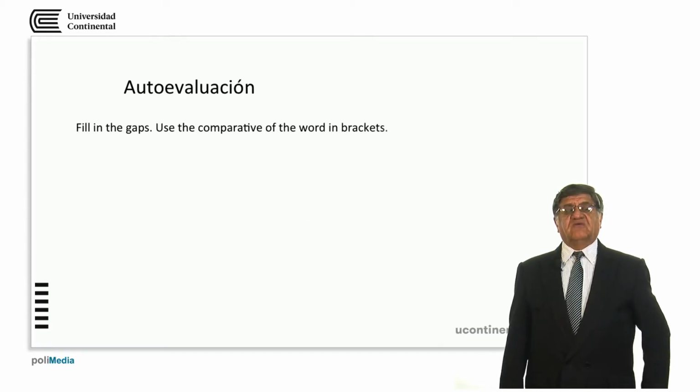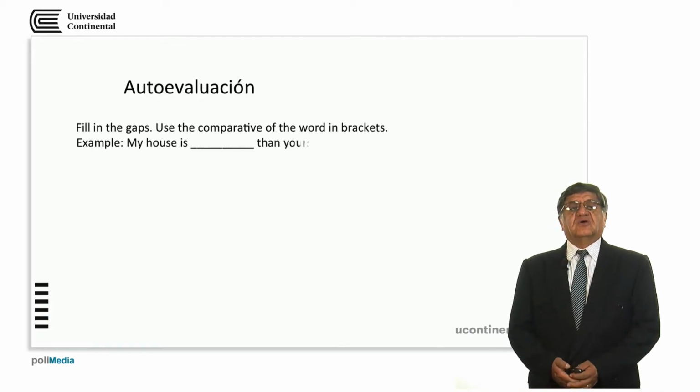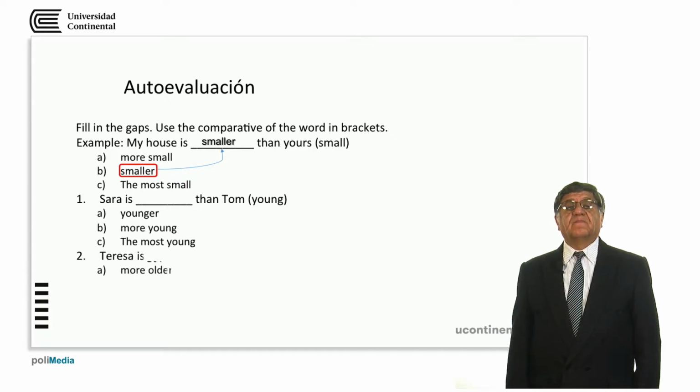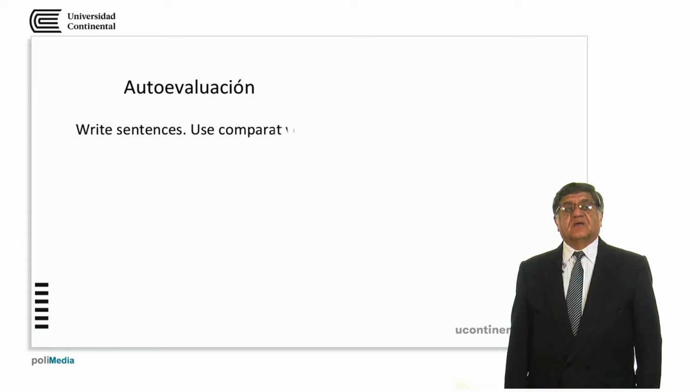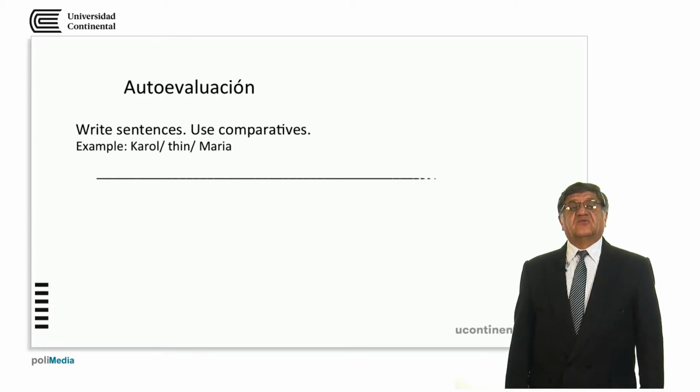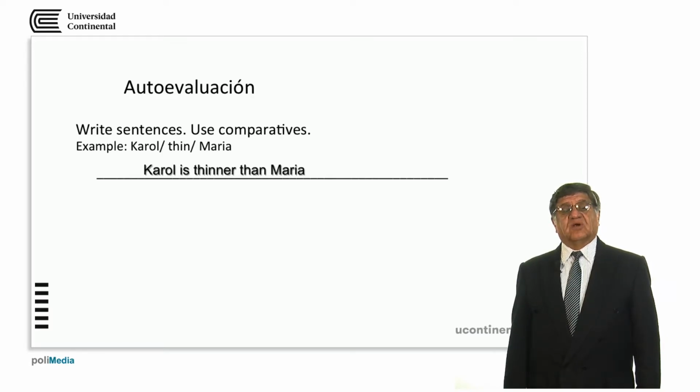Okay, let's check if you have understood all this. Yes, smaller. Small becomes smaller. Okay. You need to use young. You need to use old. Please write sentences using these 3 words. For example, Carol is thinner than Maria.